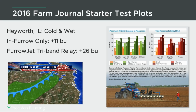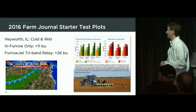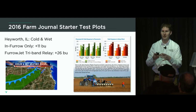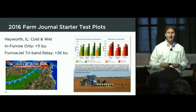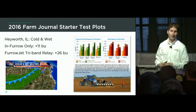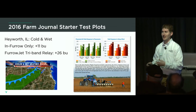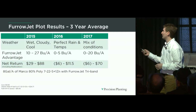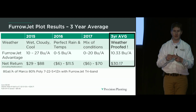If I don't know the story, I start to think, and I don't know that this is third party, I start to think of snake oil again. But the story was this: starter fertilizer is a great weatherproofer. That's not every year. We're not going to see 26 bushel every year. Absolutely not. But it's an insurance policy in a big way on those years. And if I shifted those dollars on other years, then I'm great with a 2, 3, 4 bushel advantage. And I combine that. Let's see, what does it look like combined? I want to show 3 years of us testing FurrowJet and starter together, the combination.